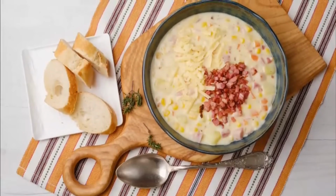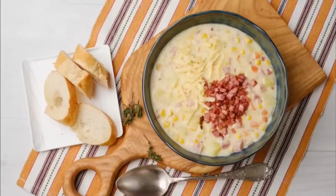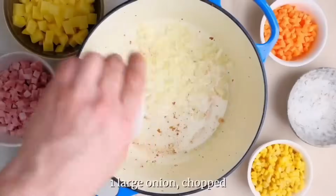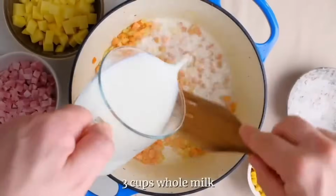Cheesy ham chowder. This creamy soup is a winter wonderland in a bowl. Imagine tender chunks of ham in a rich and creamy broth loaded with potatoes, carrots, and other colorful vegetables. The secret weapon of this chowder? The generous amount of melty cheese takes the flavor to a whole new level.